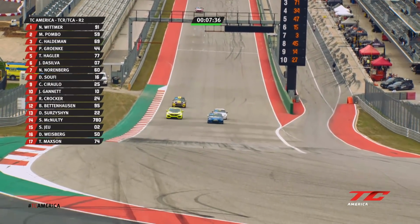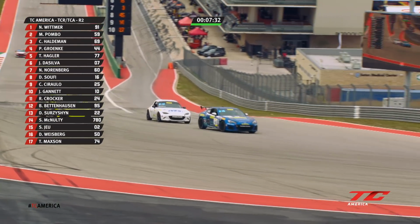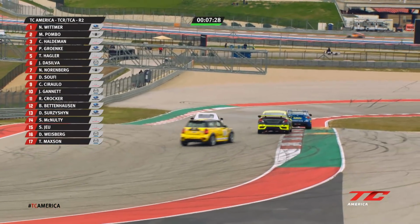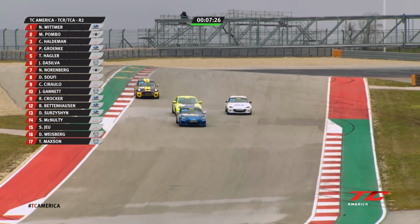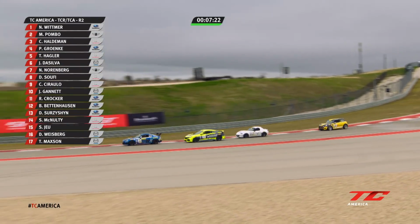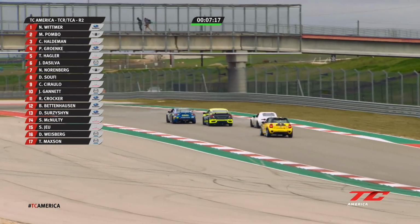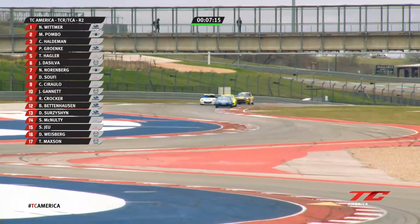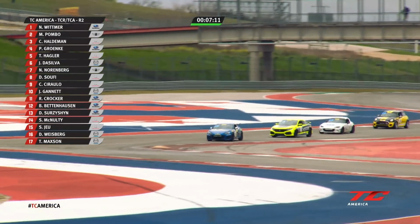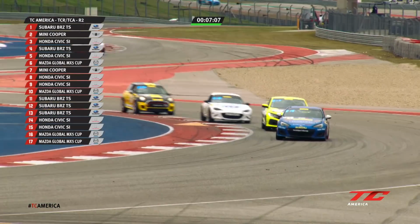Yeah, it's unfortunate, he was in a podium position and certainly was quick. And look at this now, as Gronke behind him has the battle as De Silva trying to get by Hagler. That's the 07, the white Mazda of De Silva, and the bright yellow and black Civic of Hagler. And Nuremberg's right in that mix too. 4 different manufacturers. You can throw a blanket over there. Subaru, Honda, Mazda, Mini.